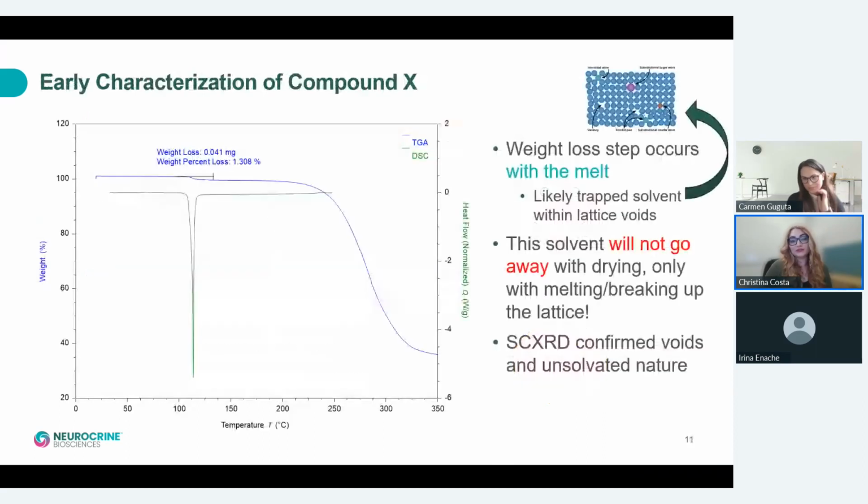From very early on in this project, my team had been doing materials characterization on various lots of this material. One thing we realized in the thermal analysis is that there was often a weight loss step that occurred with the melt. This graph here is thermal data. This is differential scanning calorimetry in green and thermogravimetric analysis in blue.